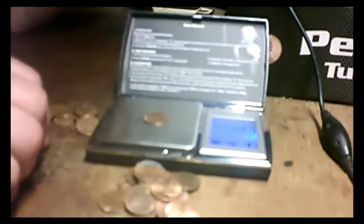Like I said, sometimes you can tell just by picking it up, or even by the sound. It goes clunk on the scale. Before you even weigh it, when you put it on, it's clunk. Like that one wasn't. It was more of a tinny sound. 2.50. But there's two.